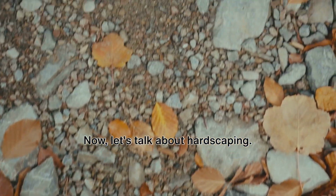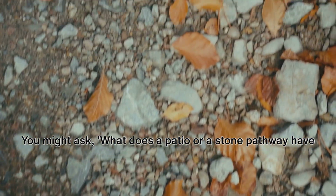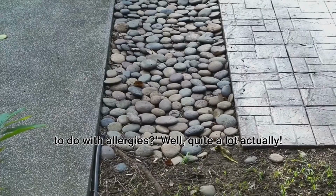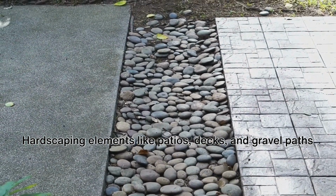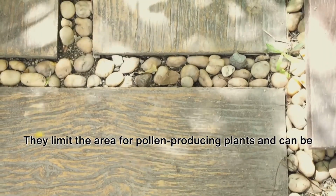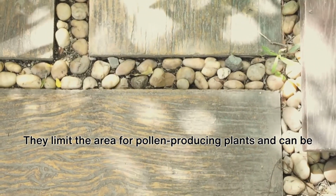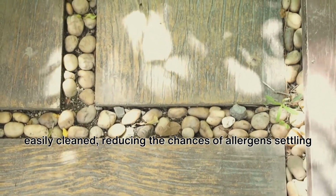Now let's talk about hardscaping. You might ask, what does a patio or a stone pathway have to do with allergies? Well, quite a lot actually. Hardscaping elements like patios, decks, and gravel paths can significantly reduce allergen accumulation. They limit the area for pollen-producing plants and can be easily cleaned, reducing the chances of allergens settling in your garden.